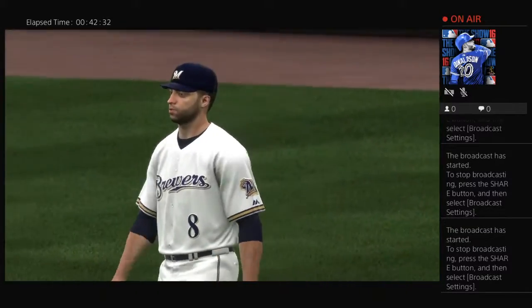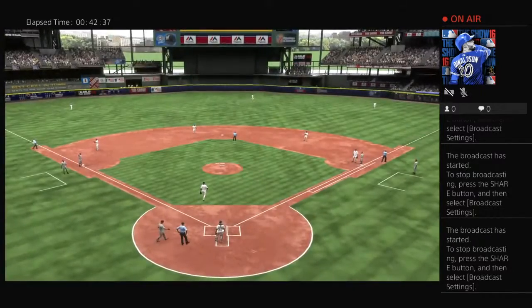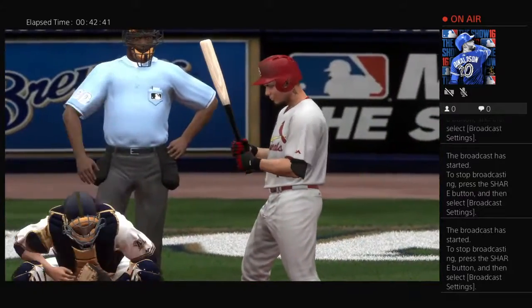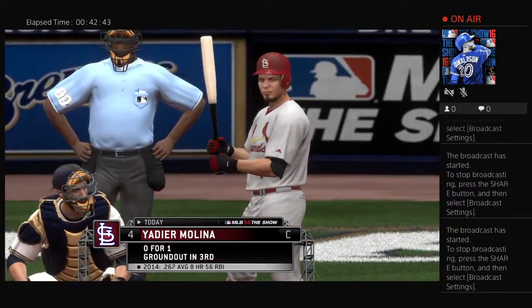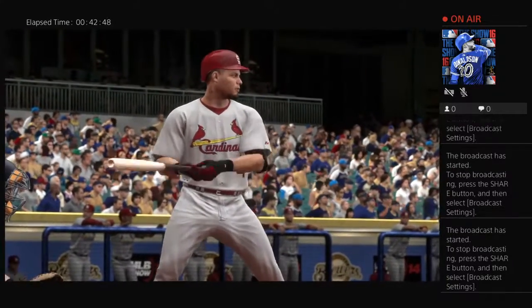A little bit of a risk there with 2 away. You don't want to run yourself into a double play to end the inning, but he's able to make it up there, and that puts runners on the corners now with 2 outs. Yadier Molina will get a shot here with 2 on and 2 out here in the 4th.